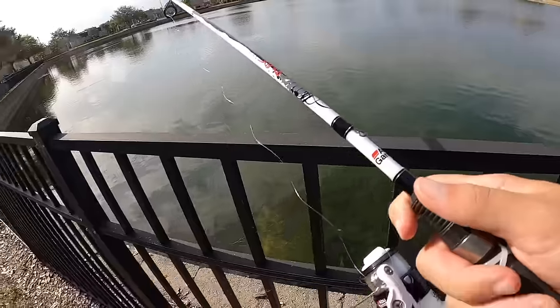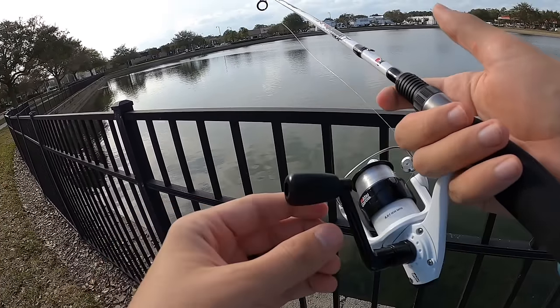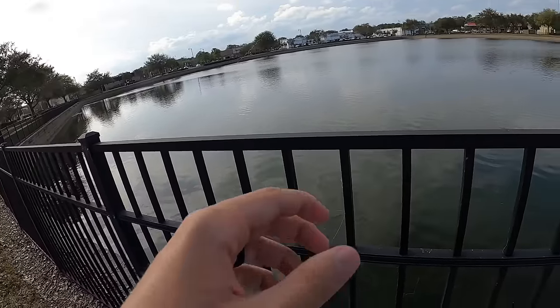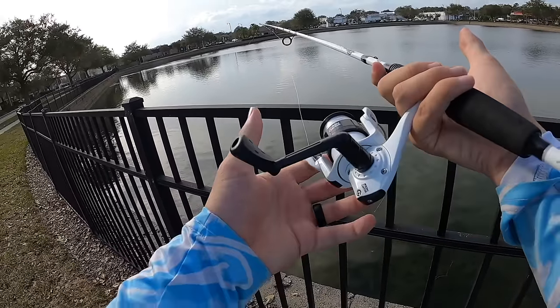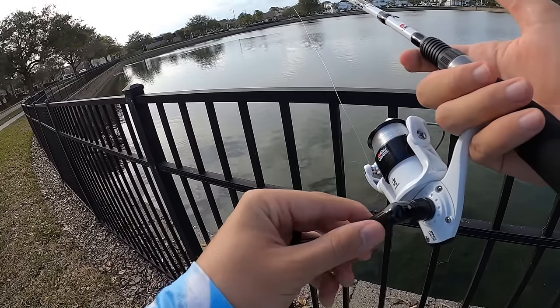It is so clear. This rod, for the price, is not too bad. It does have that, I don't know how to explain it. You know when you fish with more expensive stuff and it just feels like it has better quality materials? I'm sure they make stuff that's better. I mean, this is meant to be a cheap Walmart rod, but it's kind of got that cheap plastic feel, you know?